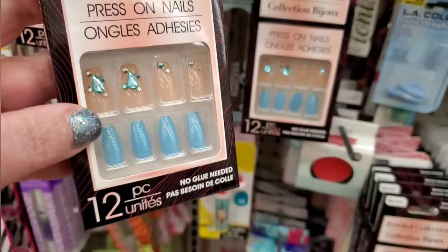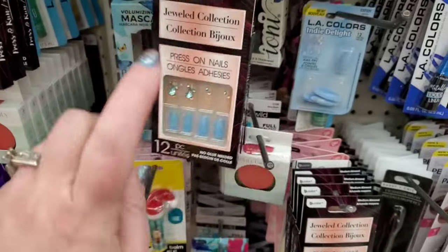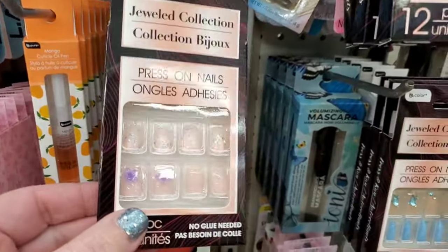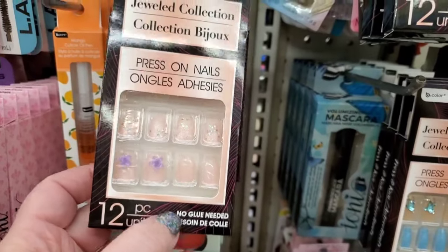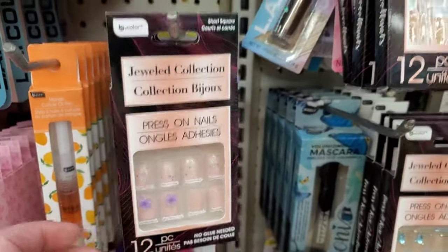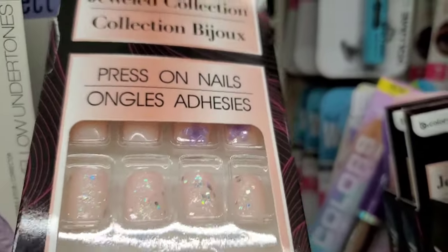Now, I love blue, and I think that these are really, really pretty as well. Also, these are medium coffin shape, so some of them are medium coffin shape. Some of them are medium almond shape, and they even made some short square nails. And look at how pretty they are. They're all by B color, no glue needed, and they all have jewels because these are all part of the jeweled collection. We also have these short square nails with bling, and up there I'm seeing some flowers.